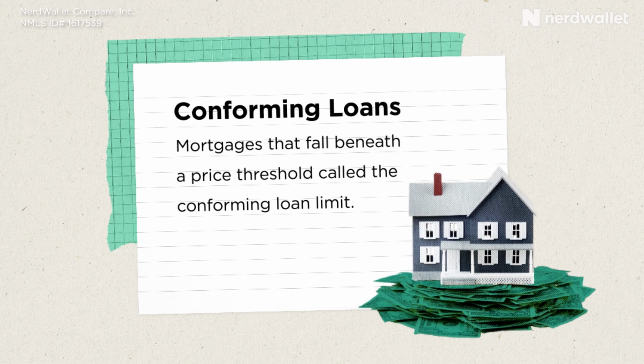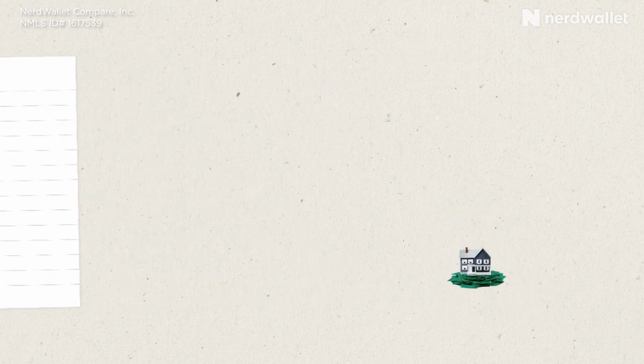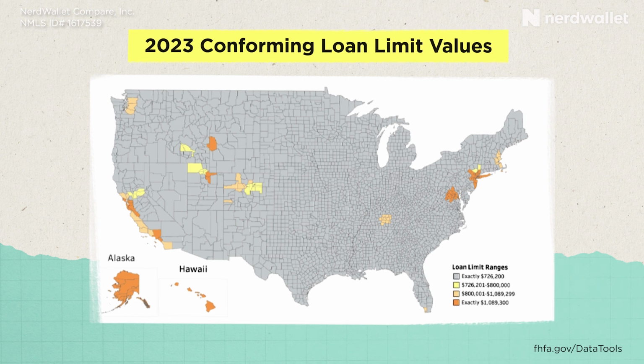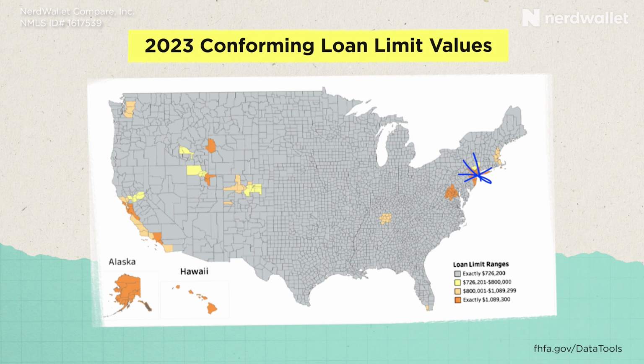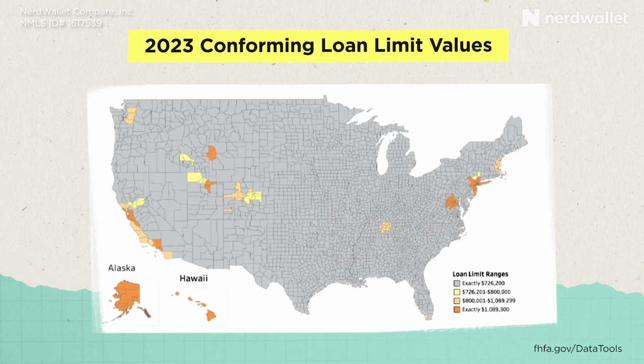Conforming loans are mortgages that fall beneath a price threshold called the conforming loan limit. Conforming loan limits vary depending on where the property is located. It's based on counties. So most counties in the United States actually all have the same conforming loan limit, but if you're in a really expensive area like New York City, San Francisco, Honolulu, conforming loan limits are going to be significantly higher. Every year, conforming loan limits are set by a government agency called the Federal Housing Finance Agency.